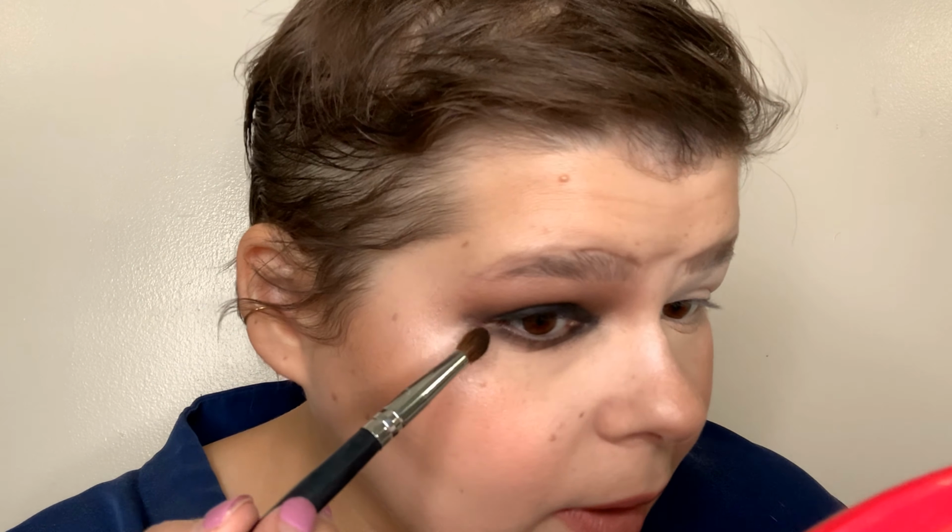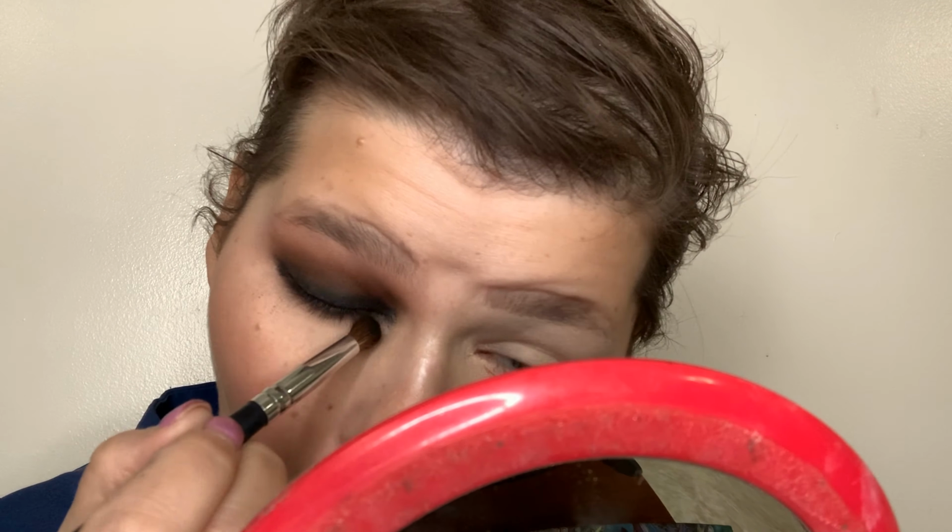I have a lot of issues with color sticking right here. So if that looks bad, just please ignore it. This has no more product on it. I'm just going back in. I am sufficiently outside of my comfort zone.